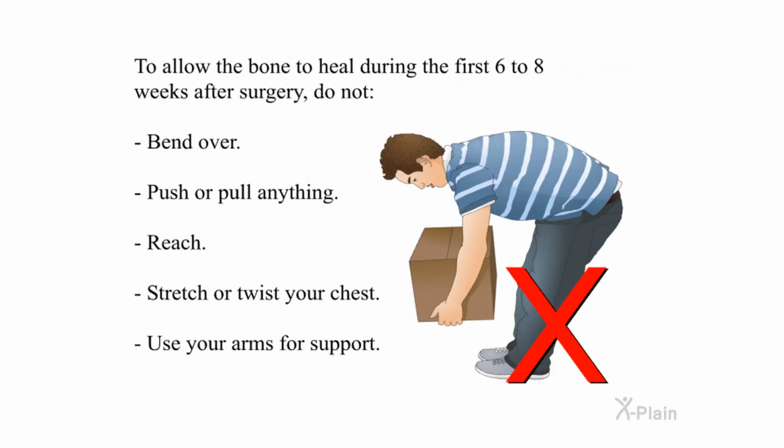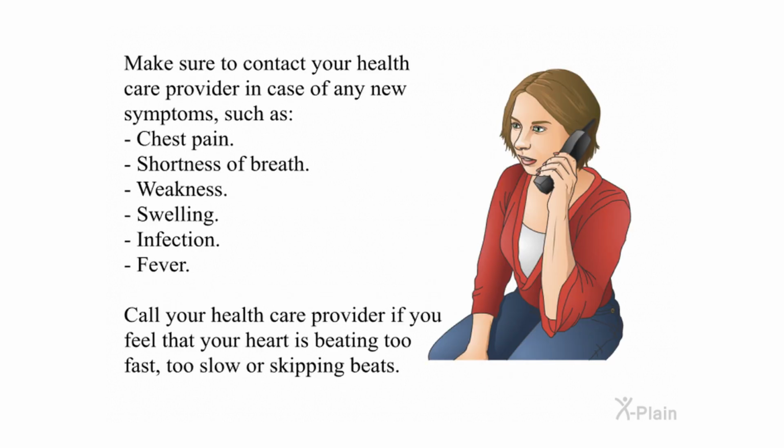To allow the bone to heal during the first 6 to 8 weeks after surgery, do not bend over, push or pull anything, reach, stretch or twist your chest, or use your arms for support. Make sure to contact your healthcare provider in case of any new symptoms, such as chest pain, shortness of breath, weakness, swelling, infection, fever. Call your healthcare provider if you feel that your heart is beating too fast, too slow, or skipping beats.